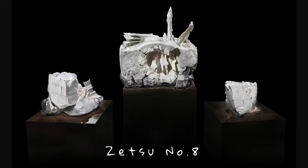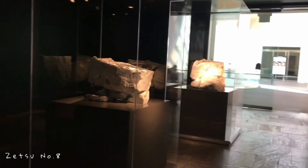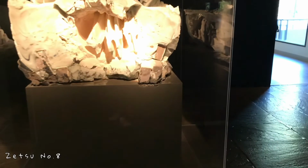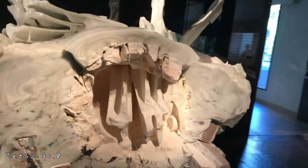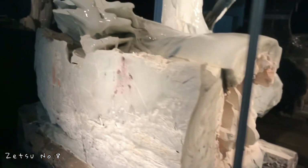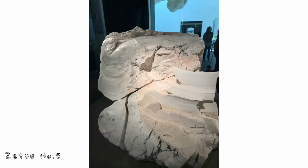Let's start with the work that inspired this video, Zetsu No. 8 from 2003. A mixture of fired and unfired porcelain with various glazes come together in this tri-segmented artwork. Its central fragment towers over the others, with large portions jutting out. The top is smooth and flows like a river, various colors of glaze and porcelain dancing around one another. It continues to the other pieces of the work, swirling around the river bends, seamlessly continuing into its neighbor.